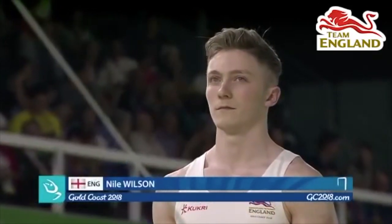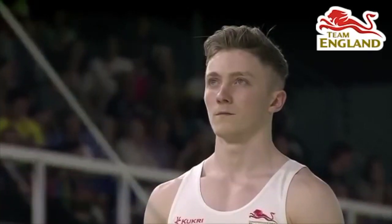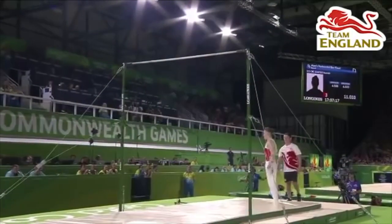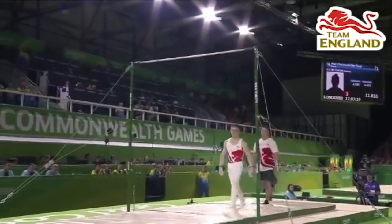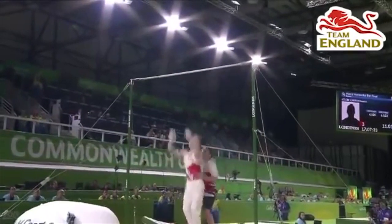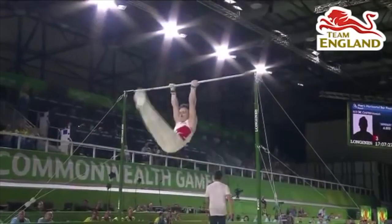Final apparatus for this young man at these Commonwealth Games. He's the defending high bar champion for the Commonwealth Games. Four years ago, he was a youngster just emerging, 18 years old. And he's absolutely wowed us for the last four years. Won the all around here. Can he add gold on high bar? Two golds, two silvers in the bag already.